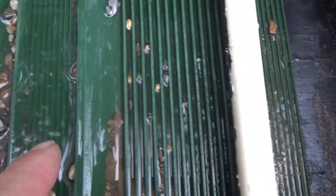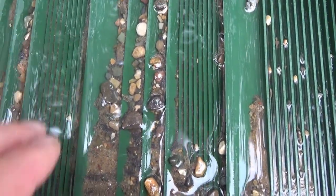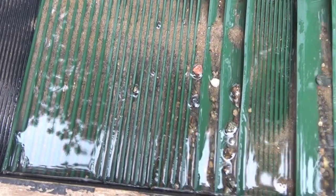So I've ran it all through. I'm just going to let this wash through a little bit longer and wash off some more of the blondes. The blondes are washing off really nice. And then we'll pan this out and see what we got. I shut off the water. I hope it shows in here. There you can see, there's quite a bit of black sand up in there. Might be something up in here. There's quite a bit of black sand stuck in here along with some gravel. Here's where it starts to get thick. Here the grooves are all filled up. And then it's a little bit less and less when we get more blondes down here.